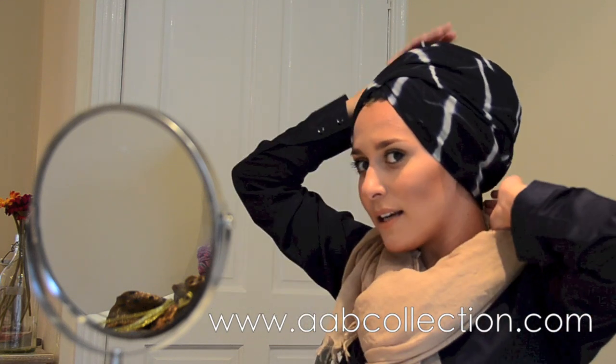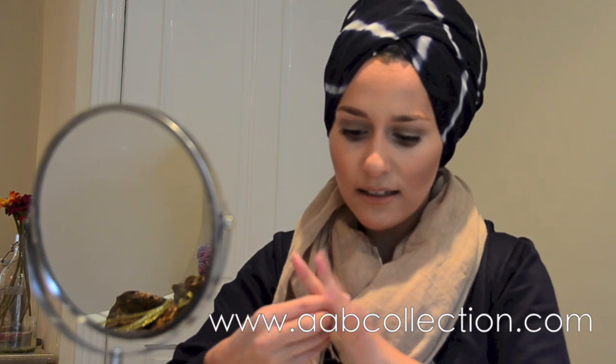Anyway, that's my turban done, pretty much, guys. I love it. Can't wait to take photos. What I'm going to do now is put my earrings on. Oh, my accessories: this ring, just any one I got from some market. And then these earrings that I've been wearing all the time.